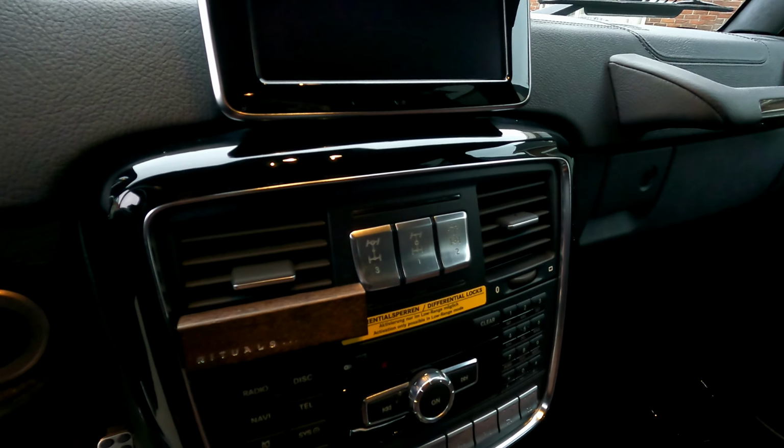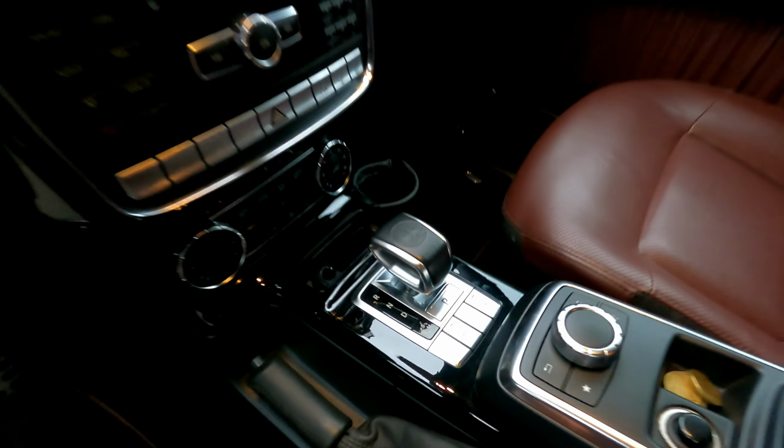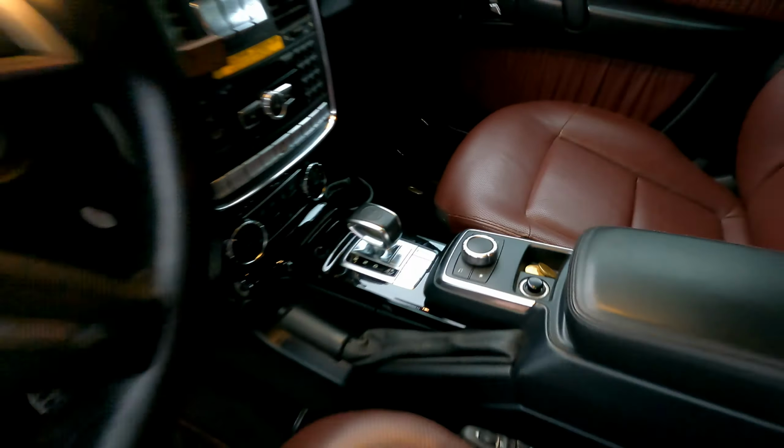722.9 transmission, 7-speed. Also shifting on the steering wheel, 3 modes. So I think this transmission is still with the torque converter, not with the multi-clutch. That's for most cars, came in 2010. If I'm wrong, put it down below the video, but I think it's still a torque converter.